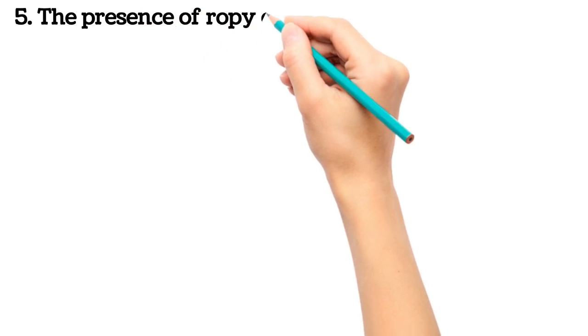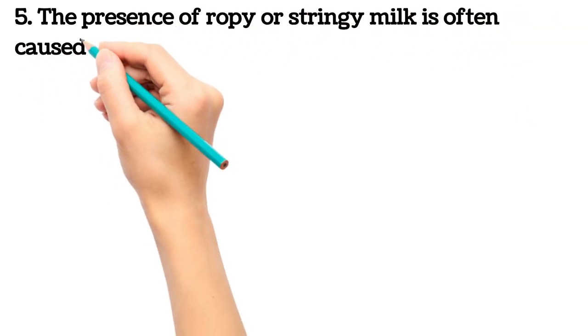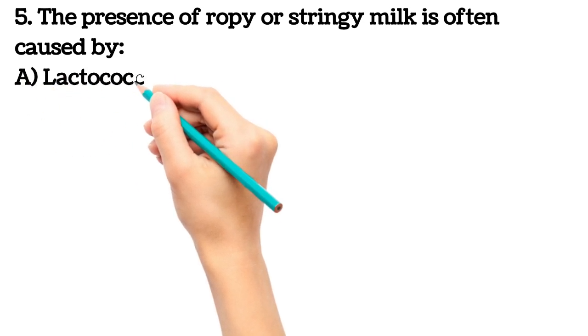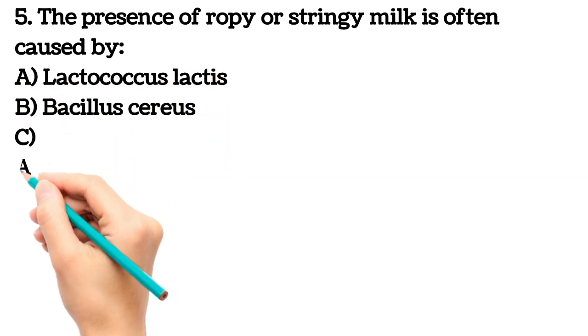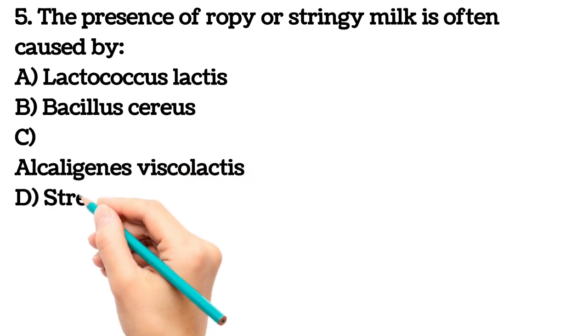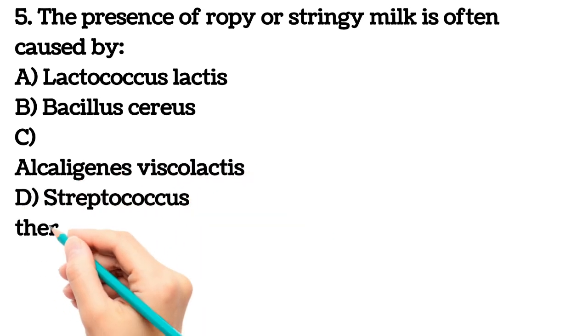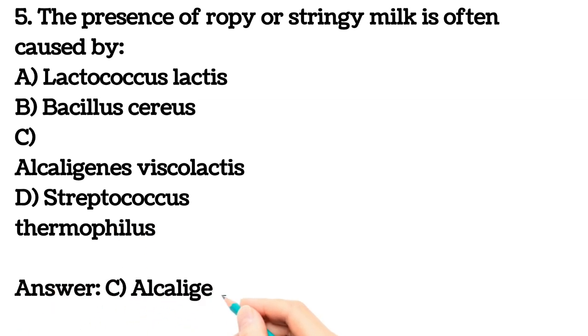Next question. The presence of ropey or stringy milk is often caused by A. Lactococcus lactis, B. Bacillus cereus, C. Alkaligens viscolactis, D. Streptococcus thermophilus. Which is the answer? Here answer is C. Alkaligens viscolactis.